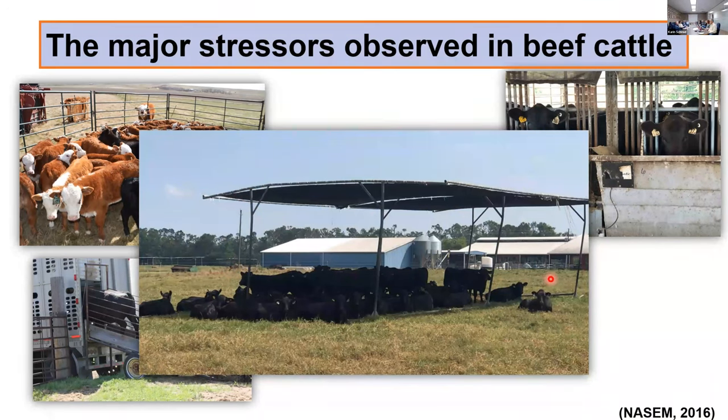This picture I took during one of my PhD trials, where I was evaluating the effects of shade on pasture, comparing cattle with and without access to shade, in a cow-calf grazing system. In that picture, you can see those heifers squeezing in to try to enjoy the shade during the hottest hours of the day.